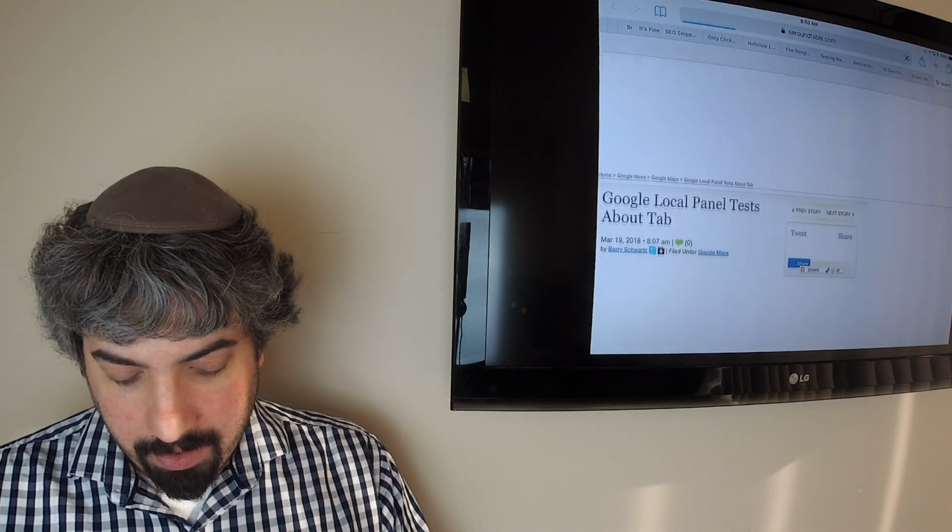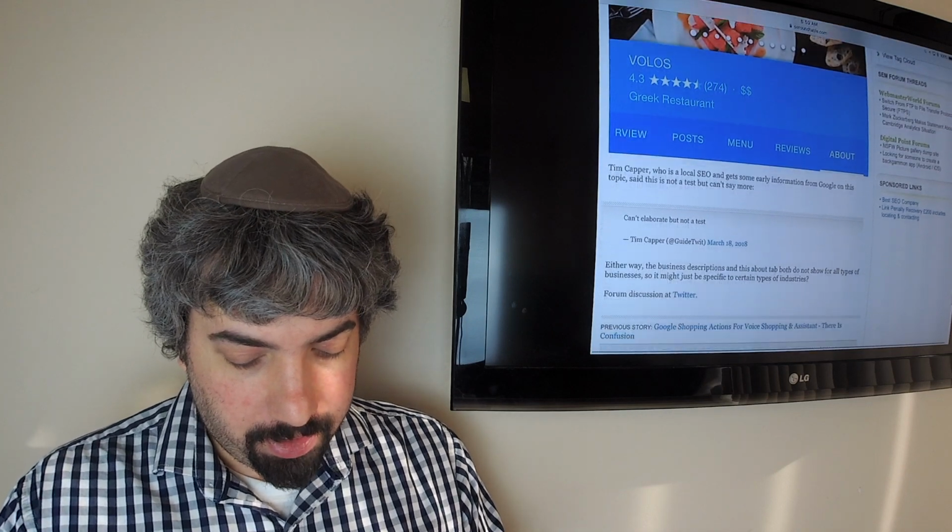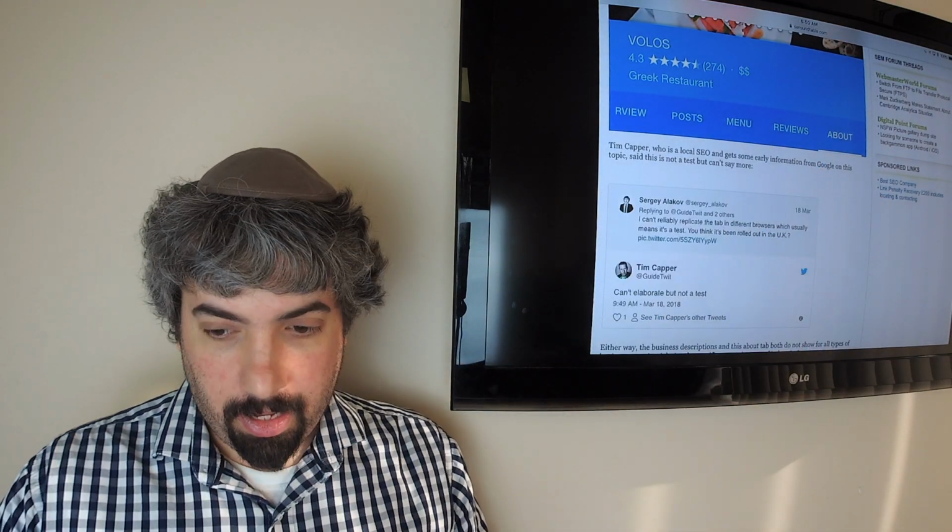Google Local Panel is testing an About tab. So you can actually see that here. Here's a screenshot from Sergey. You can see here there's a new About tab over here. So that's pretty cool.